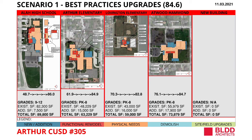Lovington also has a new gym space, allowing for conversion of existing gym and other spaces to support other building needs. And Atwood Hammond, shown here with an auditorium and event entry, also gets additions for hands-on and CTE programs. You can see an improvement of the functional score to 84.6 overall.